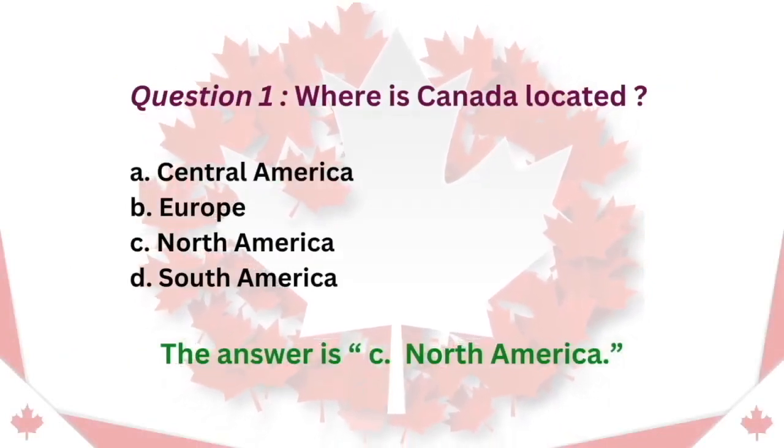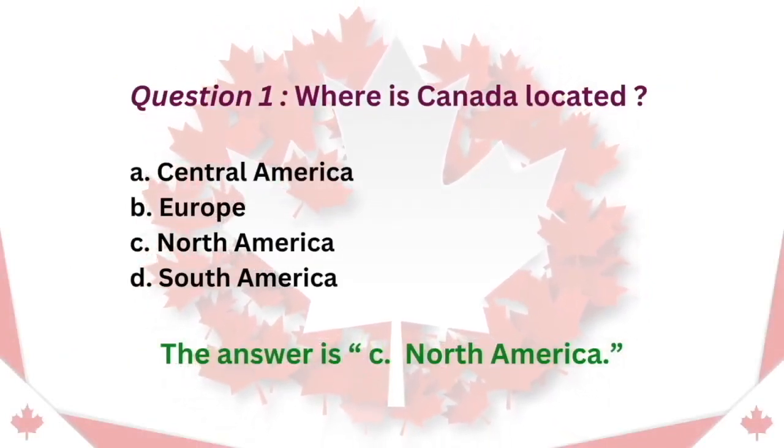Question 1. Where is Canada located? A. Central America. B. Europe. C. North America. D. South America. The answer is C. North America.